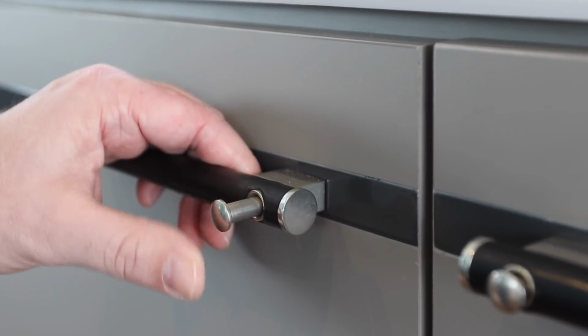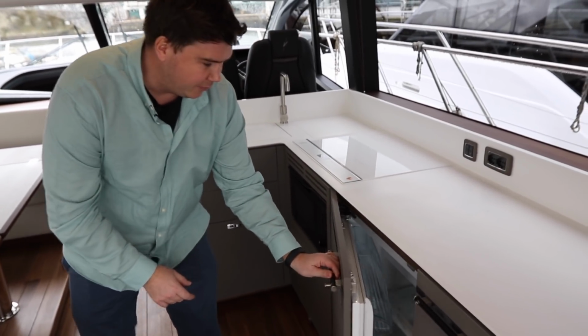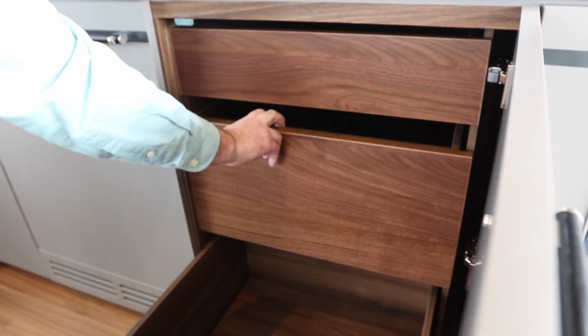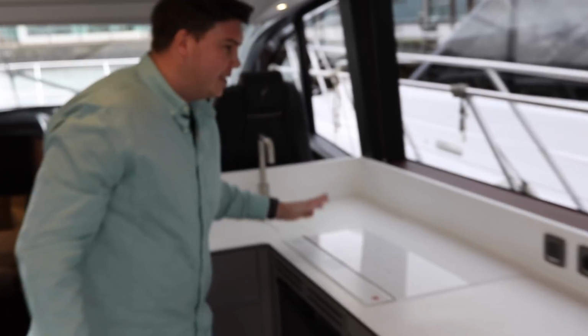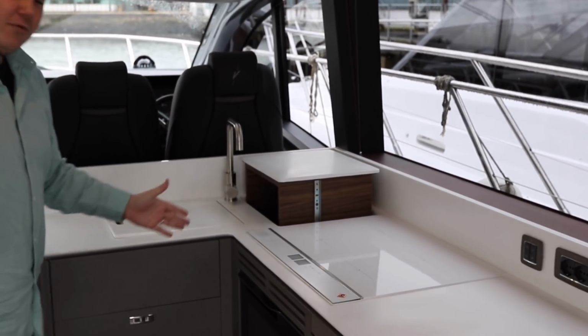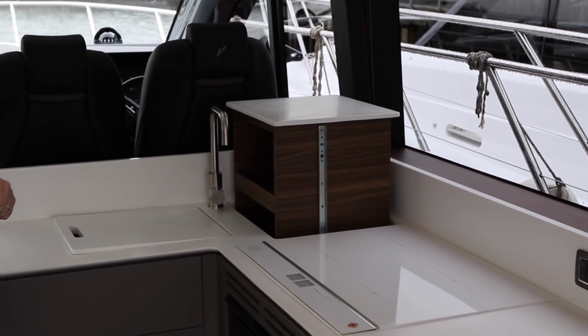You have your fridge here. I quite like these handles as well, where the popper is actually on the handle itself. That's quite nice. You have some drawer storage in here, and a really nice touch is this looks like a bit of wasted space, but at a touch of a button they've built some storage that sinks right down into the unit, and that's quite deep as well. It goes back a long way. That's really quite handy to have.